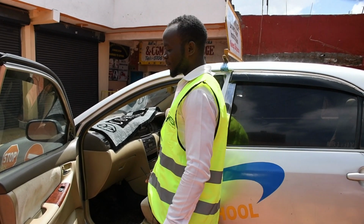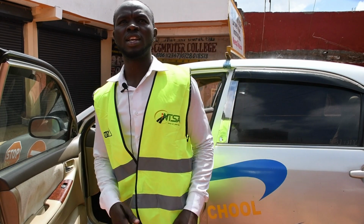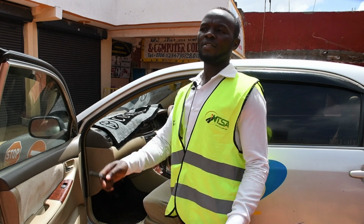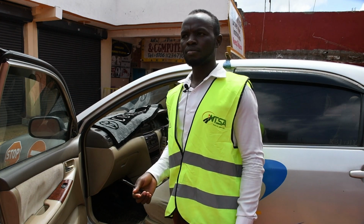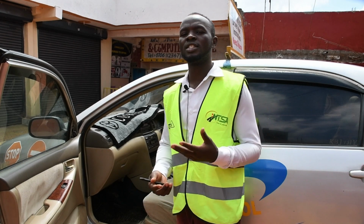That's why it's different. The other thing is this vehicle is armed, because you realize there are tools that a driver should have while driving. Some of the tools we have are the lifesaver, the fire extinguisher, the jump start cables, and so many other tools that a driver should have while driving the vehicle.